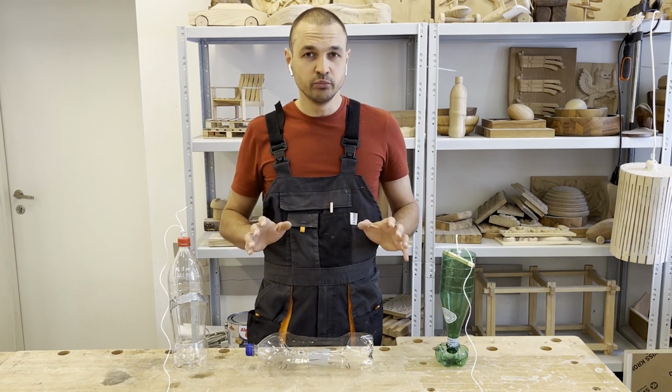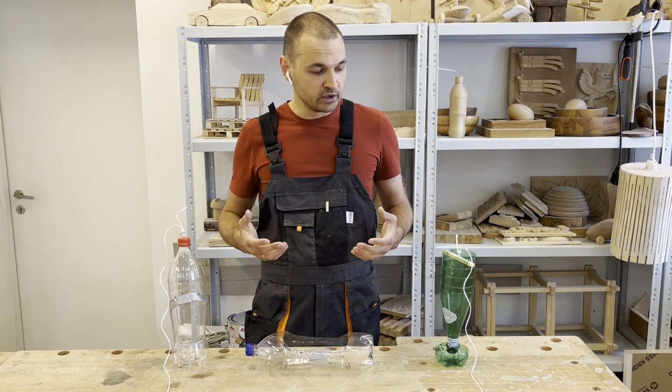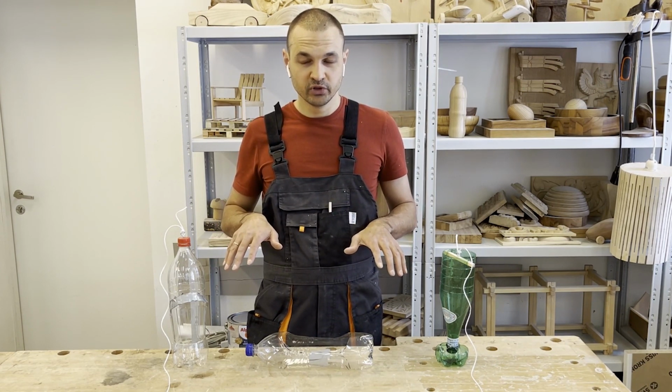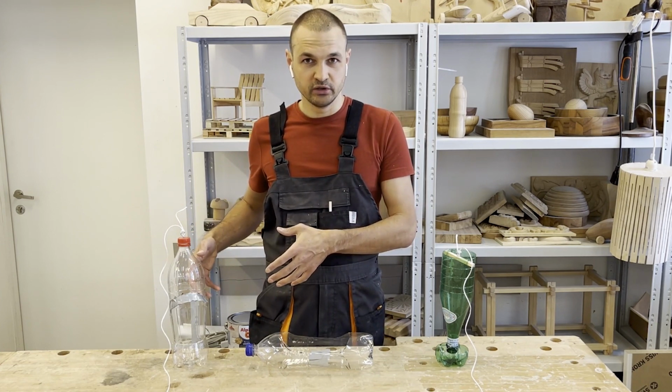But the most important thing is that the best way to help our planet is not to buy those plastic bottles. Because if we don't buy them, we don't have that waste.